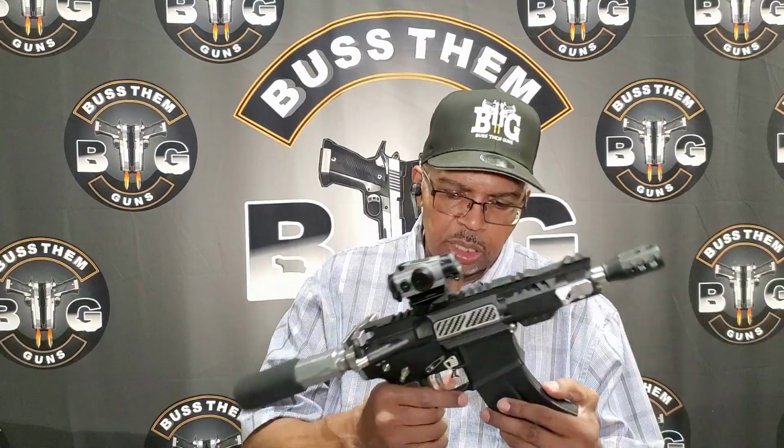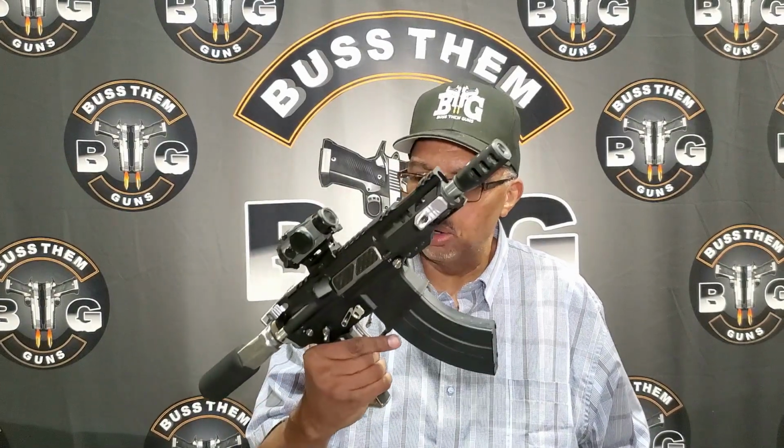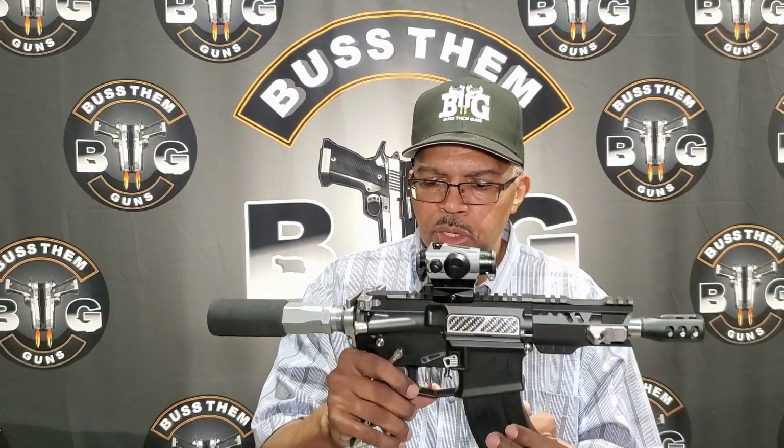Damn, I can't think of the name of this trigger. But this is my favorite trigger for builds. I think it is Rise Armament, yeah. But the 535, if you know, you know. It comes in three colors: the stainless, the red, or the black. Obviously we went with the stainless for this build, but this is a single stage trigger.